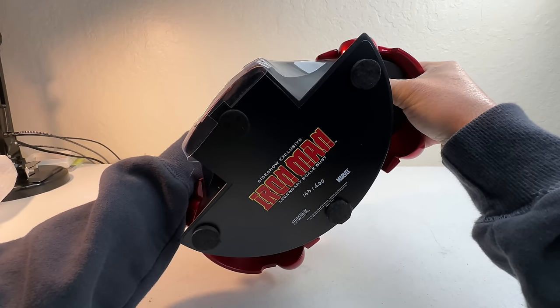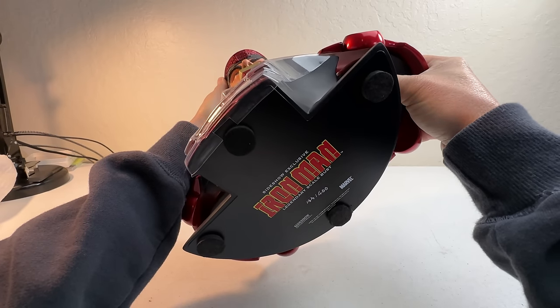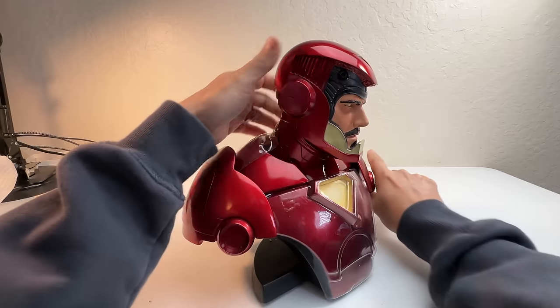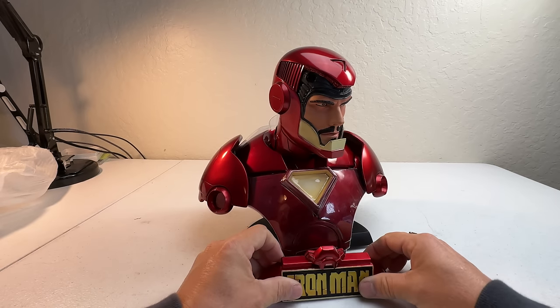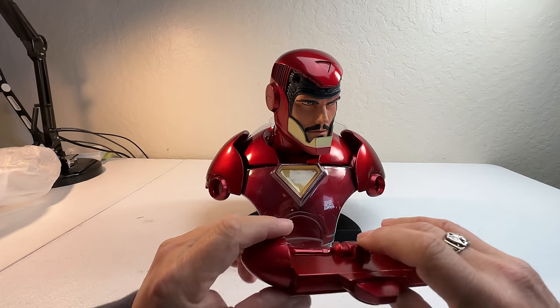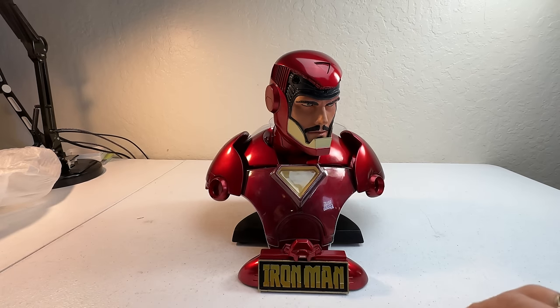There it is. Yep, 144 out of 400. Okay. Legendary scale bust. Sideshow exclusive. I don't know what exclusive means. I think that means it's only available from their company? I don't know. So this piece here, I think, just goes right there. I guess. There. Looks like it almost fits into something, but I don't see what. So I would just set it right in front there.